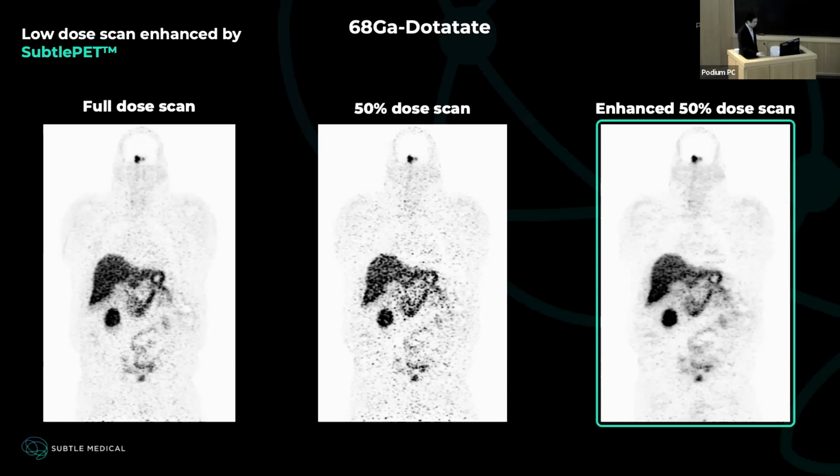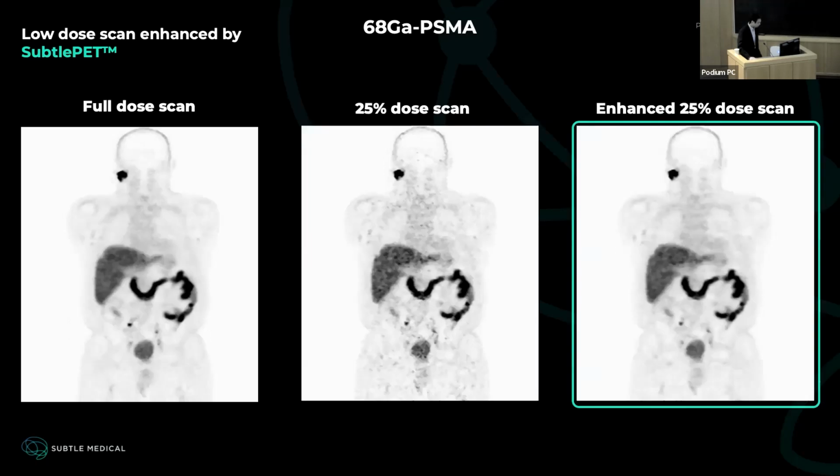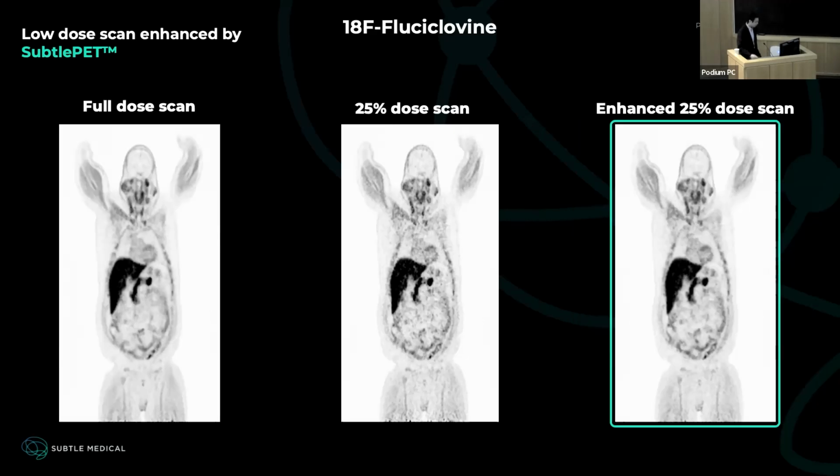Here is one example using the gallium PET scan with 50% dose reduction. From this example, the noise on the right can be fairly effectively suppressed, while the detailed structures are still preserved well, as you can see from the left, the full dose reference scan. And here is another example showing another tracer, gallium PSMA, with 75% dose reduction. And here is another one using fluorine as the radiotracer, still with the 75% dose reduction.